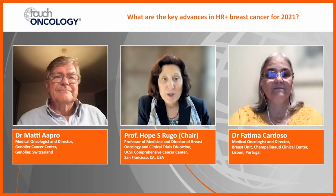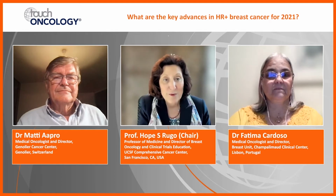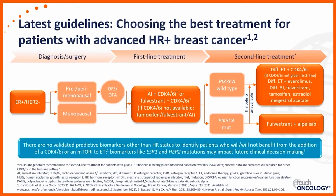So we're going to start with the key advances in hormone receptor positive breast cancer for 2021. And you can see here just a flow diagram of diagnosis, surgery, frontline treatment, and second-line treatment in the metastatic setting. We've sort of shortened that adjuvant area there, but basically treatment in the metastatic setting is regardless of menopausal status, with ovarian function suppression being a key step in treatment of patients whose ovaries are still functional.